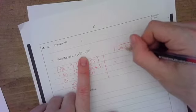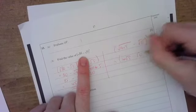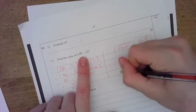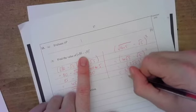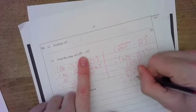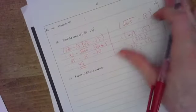The square root of 16 is 4, so it's 4 root 5, take away root 5 squared, which is then 3 root 5 squared. That means it's 3 root 5 times by 3 root 5. 3 times 3 is 9, root 5 times root 5 is just 5, and then 9 times 5 is 45. Believe it or not, even though it's more working, I prefer that way, but it depends what your preference is. Okay?